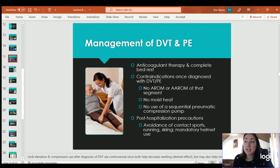Once a patient has this diagnosis, we cannot do active or active assistive range of motion of that body part. So if it's a leg, then you could do some things with the arm, but not the leg that's involved. We do not put heat on that area. That will dilate the blood vessels and will allow the blood clot to travel, which we do not want. We do not use those pressure pumps I was just explaining, the sequential pneumatic compression pumps, after they've been diagnosed with a DVT, because again, it can push the blood clot somewhere else.